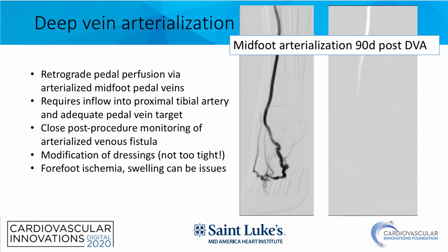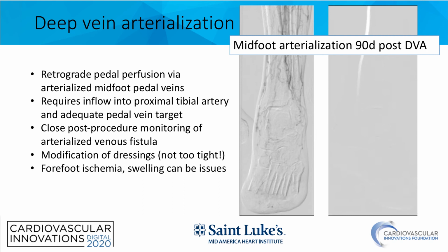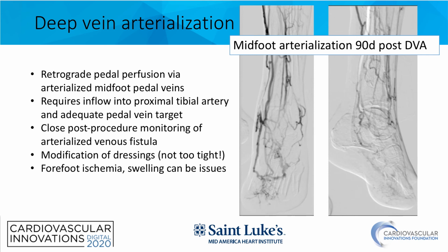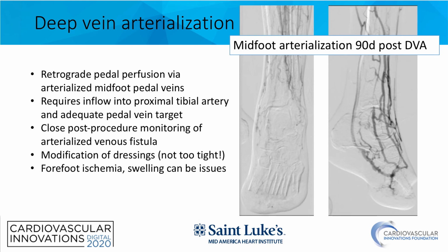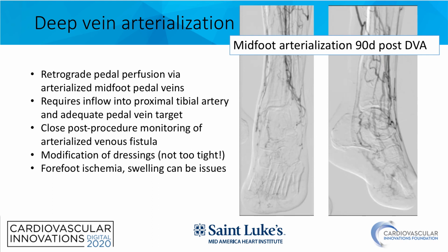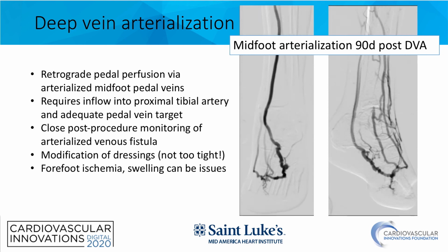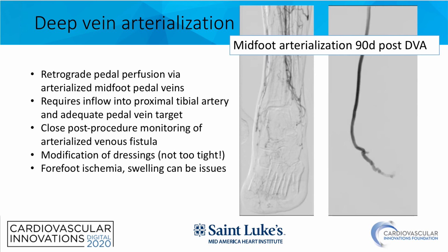Deep vein arterialization may provide such an option with retrograde pedal perfusion via arterialized midfoot pedal veins. As you can see on the cine angiograms on the right, the 90-day angiogram confirms midfoot retrograde arterialization of the tissue and capillary bed. This technique requires inflow into the proximal tibial artery and adequate pedal vein outflow, with close monitoring of the arterialized venous fistula and some modification of wound care, including dressings that are not too tight. And forefoot ischemia and swelling can be issues with this technique.